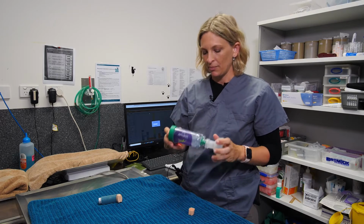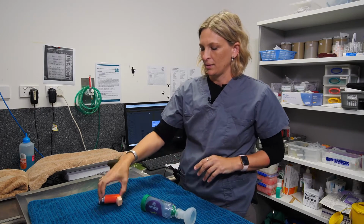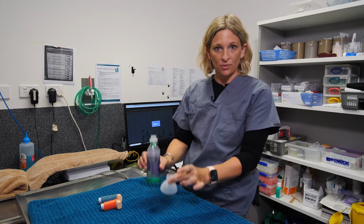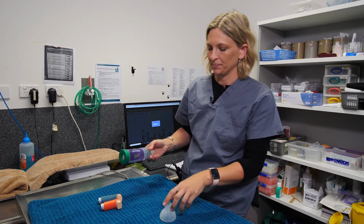After the cats have had their medication, replace the cap and then you can clean this out just using some warm soapy water and just popping it down on the cupboard to allow it to dry in between uses.